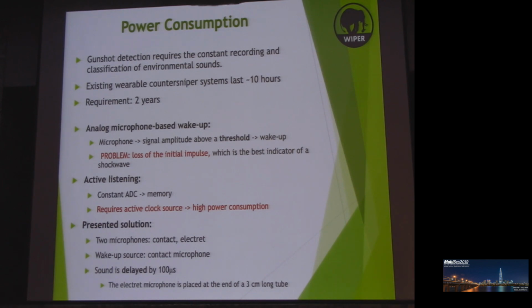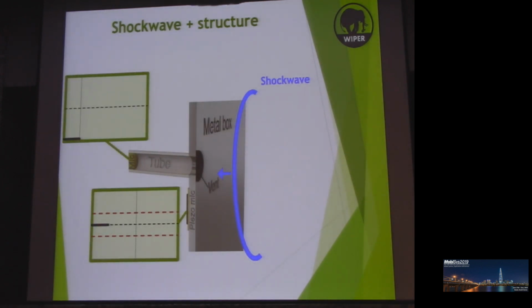It uses two microphones, and on this slide you can see the structure of our method or design. We mount a contact microphone on the surface of the metal enclosure, and this is also called a piezo pickup. And we have another microphone, a traditional electret microphone, which is placed at the end of a 3 centimeter long tube, and that 3 centimeter long tube separates the two microphones.